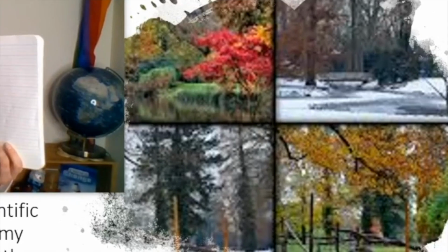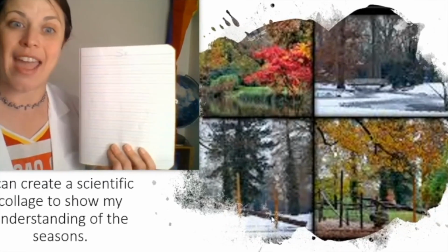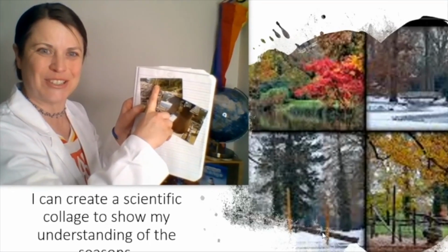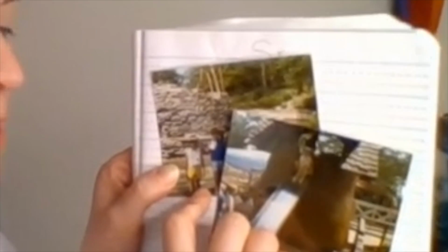One thing I would suggest is if you have pictures that you have printed, you might look and see if any of them are outside. If they are, you could look and say, I know there's evidence of spring. The leaves have turned green again. And look, there's Miss Schumacher in short sleeves.